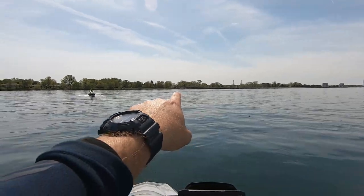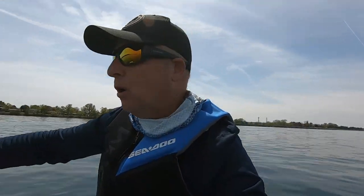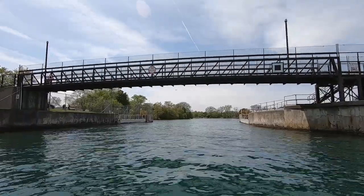Chippewa, the entrance to Chippewa is just over here, and that's where we're going now. Now if you come into this part of the world on a jet ski, Sea-Doo, boat, and once you go into Chippewa there under that bridge, it is a 12 kilometer an hour limit.